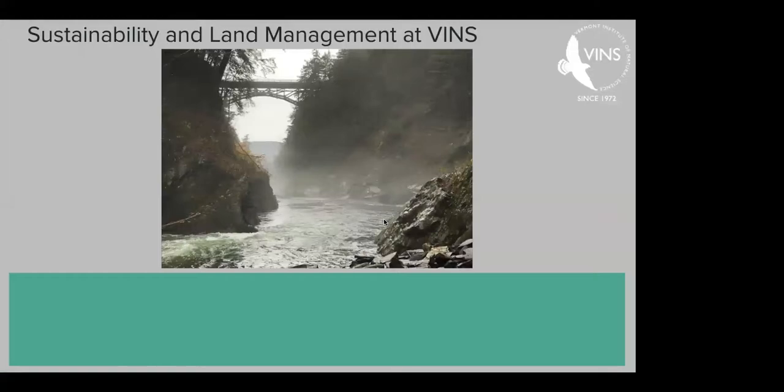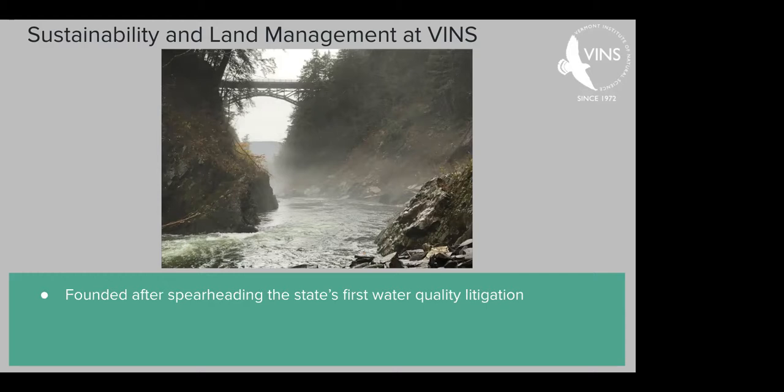And so here at VINS, our sustainability and land management has always been a part of our organization. That's because we were founded after spearheading the state's first water litigation. That was back in 1970, and the Ottaquechee River was heavily polluted, and the founders of VINS pushed for new law reforms to stop the pollution and to clean up the river. So our ideas of land management have been around since our beginning.